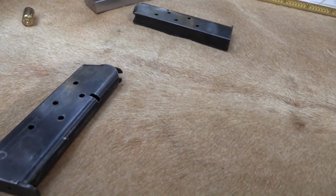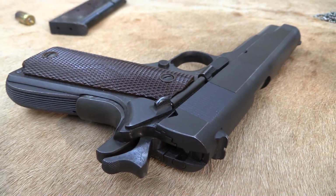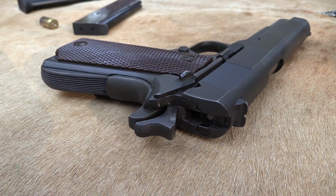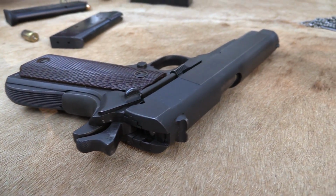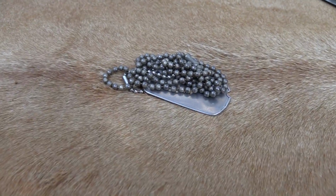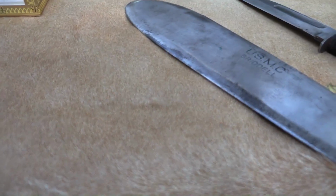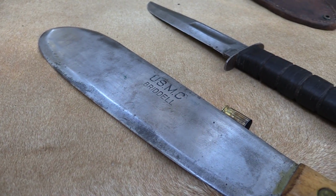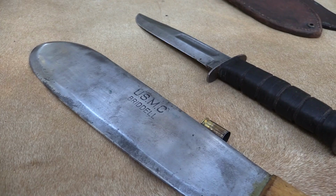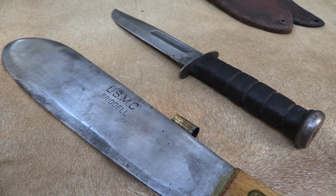I've told that story before. In his unit at least, they threatened their lives not to do that, although a lot of guys did and got by with it just fine. And in fact, this one has no import markings or anything. It's a bring back, which is cool. It doesn't have all kinds of weird stampings on it. That's just as it was carried.